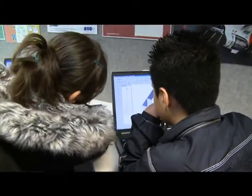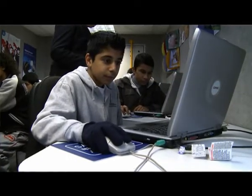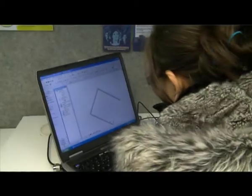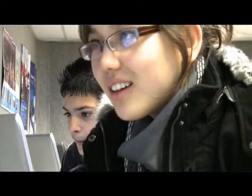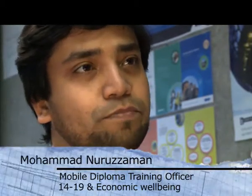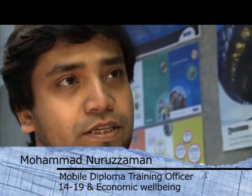Obviously, as you know, we always use the CAM to raise awareness of the construction diploma and the types of technical skills that you can use in the construction industry. So the students are using Autodesk Revit software, which is the industry standard software aboard CAM today. CAM is Construction Awareness Mobile, so it's raising awareness of the diploma courses. CAM can go to individual people, schools, colleges, also the different organizations, and provide information and training.